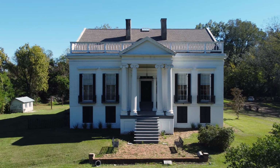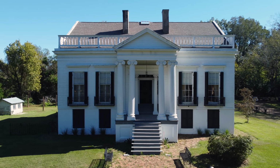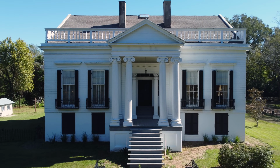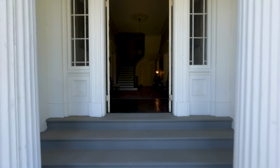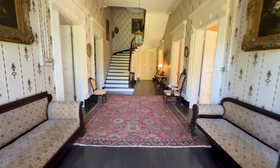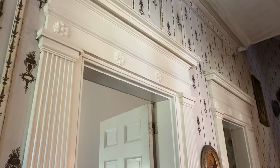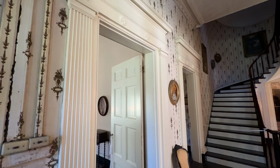We're now in the Greek Revival addition to the house. Dates to around 1830, right after Levin Marshall purchased this house. You'll notice the staircase that goes to the third floor actually, and you can just imagine people coming into Richmond for a grand party and seeing people they know. It's just part of everyday life.